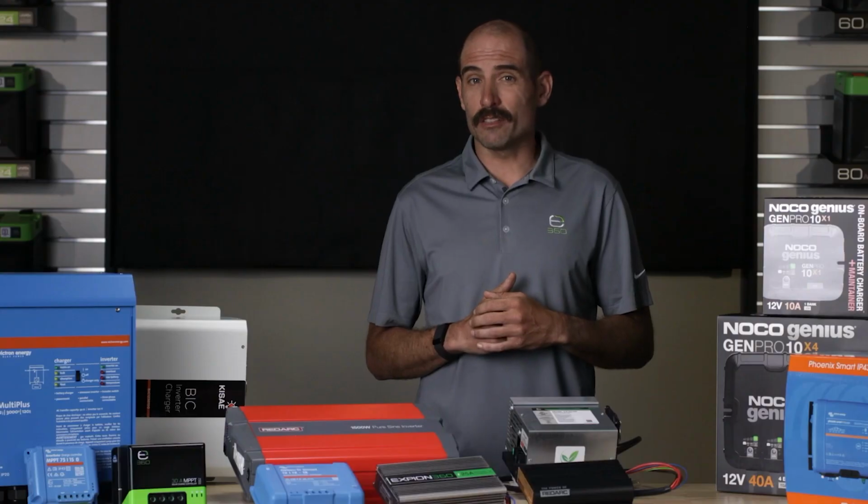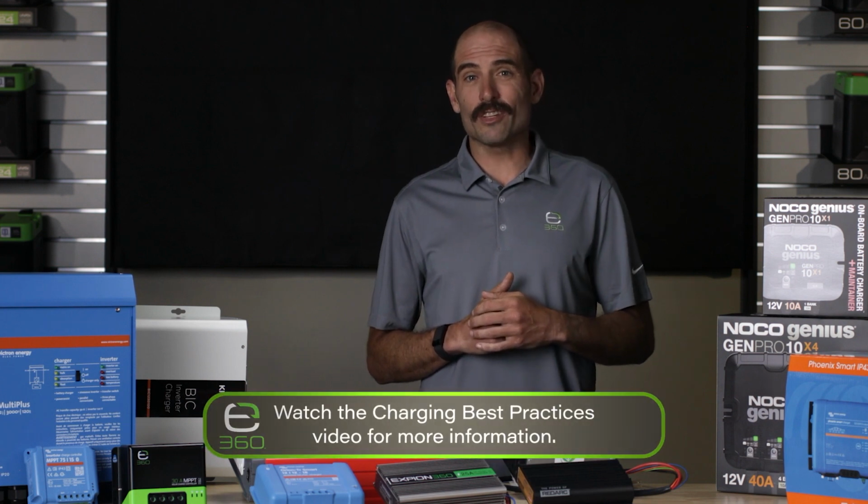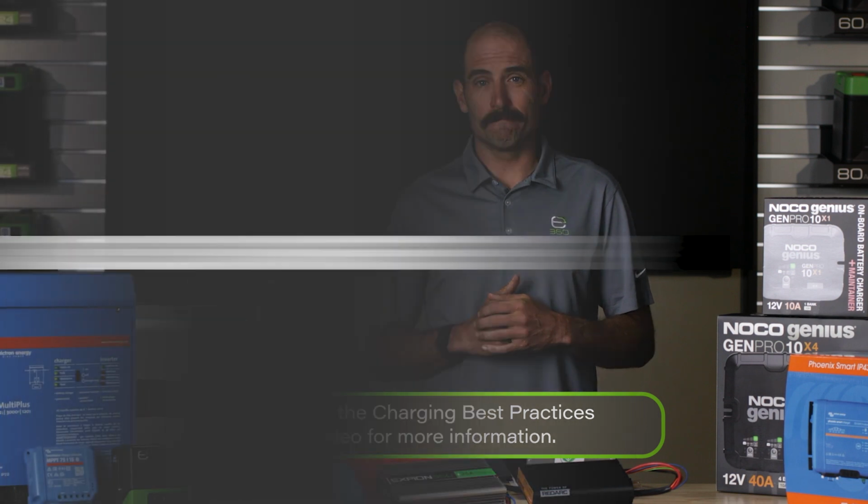Most lithium chargers today have a minimum of a 2 or 3 stage charging profile. For example, a 2-stage device incorporates a bulk stage along with an absorption stage. A 3-stage configuration utilizes a bulk stage, absorption stage, and a float stage. For a more detailed explanation, you can watch our charging best practices video.